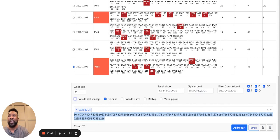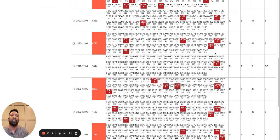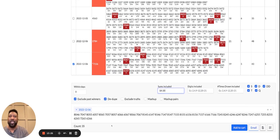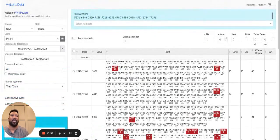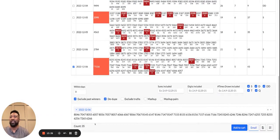I'm going to do exclude past winners. I'm going to do a dedupe. You see, dedupe, exclude past winners. I'm down to 35 because if I put this on plus or minus whatever this 19 is, see, it was 60 right here. So I could say, hey, give me everything that's between 18 and 20. I could do it this way. I have 35 numbers. You see the count right there. Or I can go up and use this tool and say, just give me everything that's plus or minus one for this sum. And I still got 35.